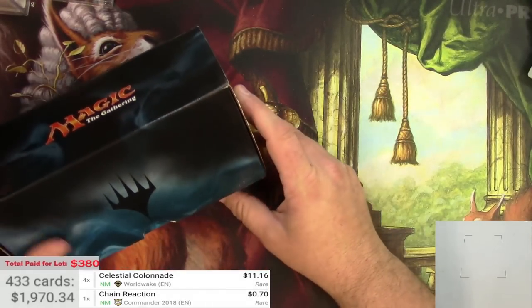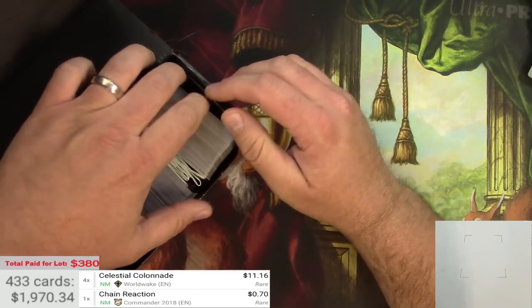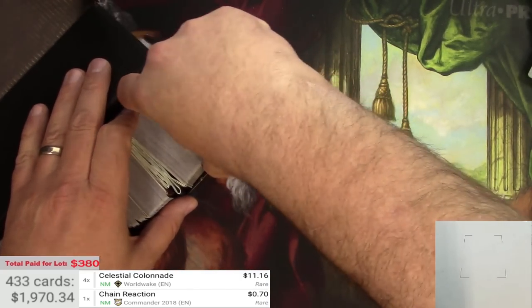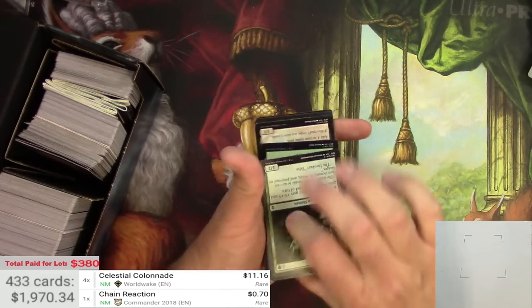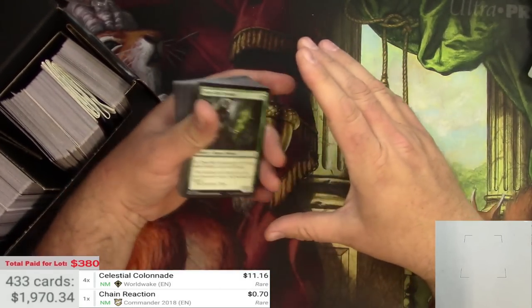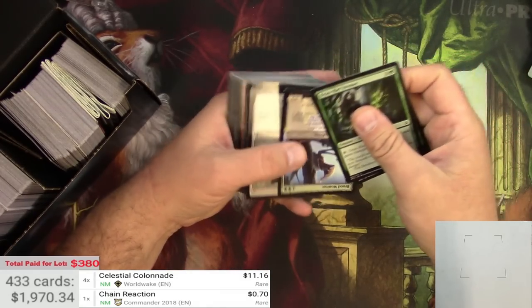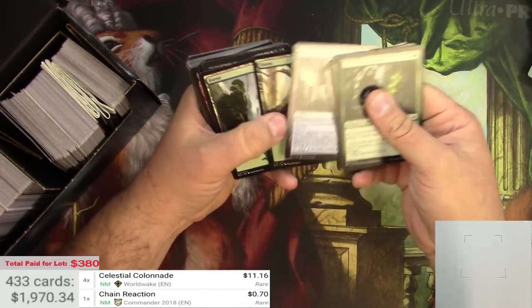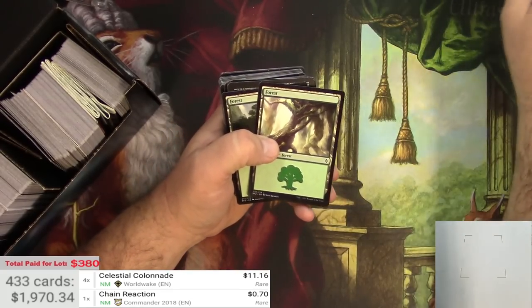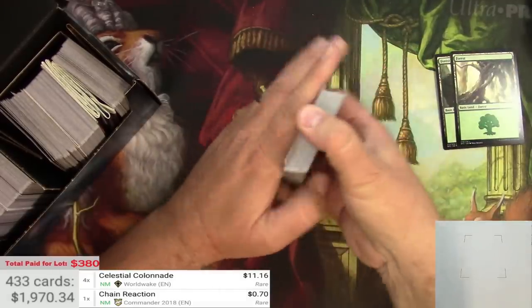Okay, that last box was amazing. I think I can already tell that this one may not be quite as good. This seems to be in quite a different category than the last stuff. But I think I'm okay with it, since the last stuff was so good.